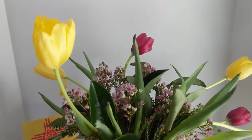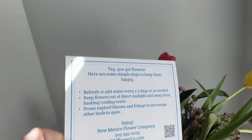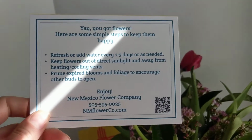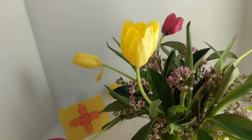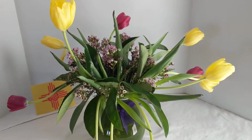If you also get a New Mexico Flower Company arrangement, you'll get one of our fun little cards. And on the back, there's some additional care instructions. If you forget, there they are. You can scan the code, of course, give us a call, send us an email. Let us know if you have flower questions, because we love to answer any and all things flower.